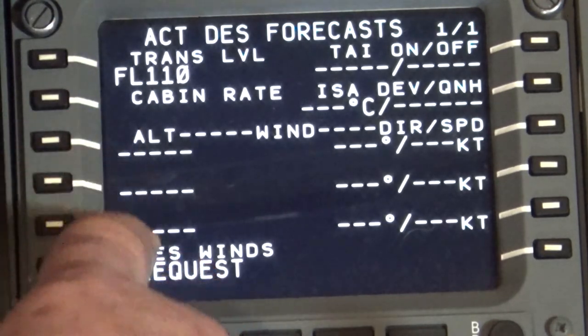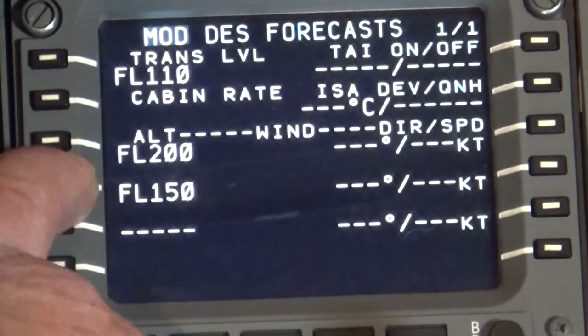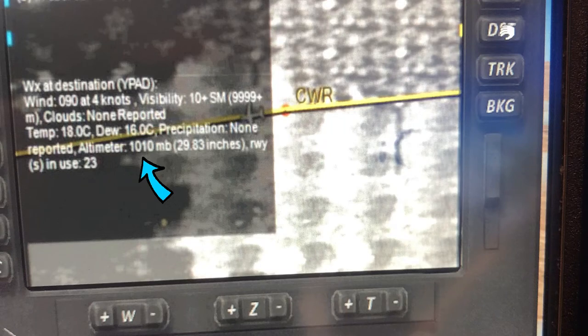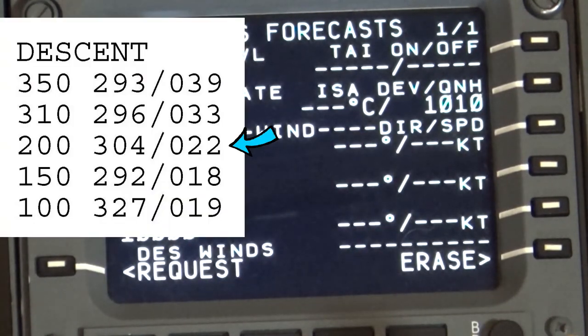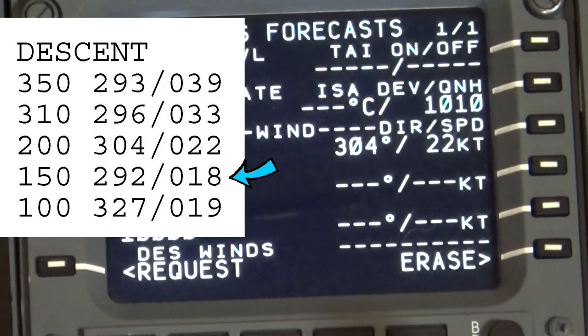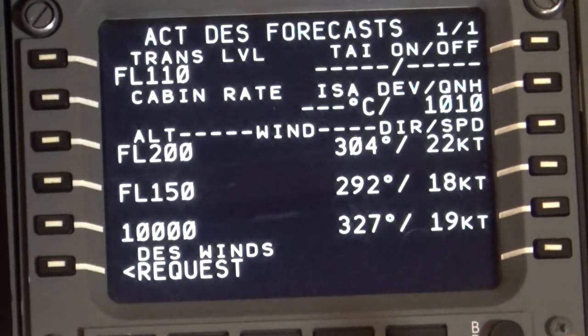Then we need the elevation, the altitudes of 20,000, 15,000, and 10,000. The QNH at our destination is 1010. So 1010 is the QNH. At 20,000 feet, the wind direction and speed is 304 at 22. At 15,000 feet, it is 292 at 18. And at 10,000 feet, it is 327 at 19. And then we execute that.